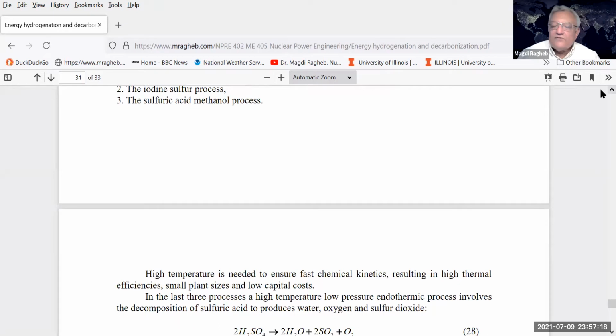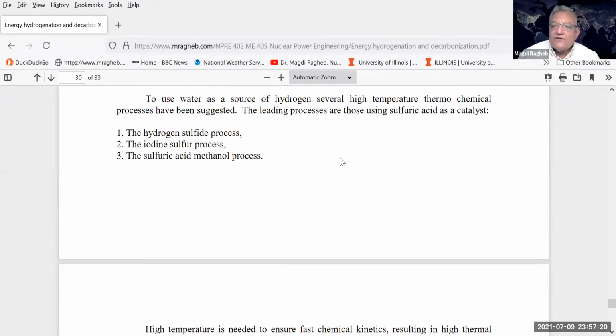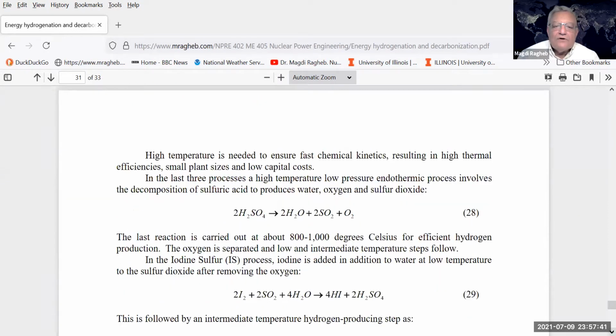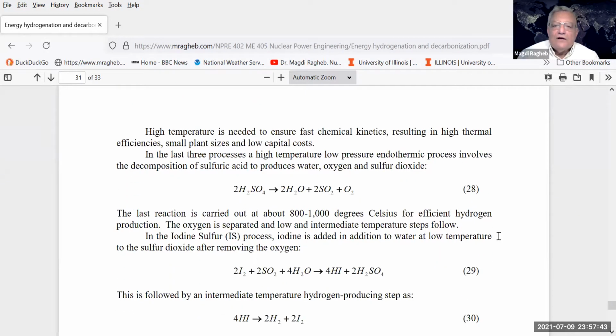There are several thermochemical processes that can use that high temperature heat. There is one called the hydrogen sulfide process, there is the iodine sulfur process, and there is a sulfuric acid thermal methanol process. All of these are thermochemical processes. So that's of great interest to our chemical and mechanical engineers. So let us look at the last three processes.